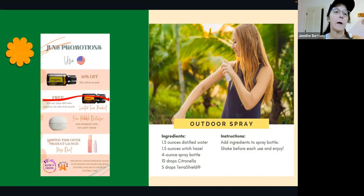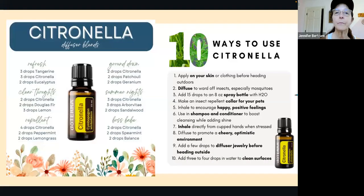Looking over here on your right is a great recipe for an outdoor spray. I personally love to use the Terra Shield, okay? This is already pre-done for you. Then what I do is I add a little bit of the arborvitae right to it, okay? So you can add oils to it to give it a little bit more punch. This outdoor spray is really great. You can buy those spray bottles on Amazon or wherever you choose. And there is a nice recipe, and you can do a screenshot of that.